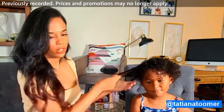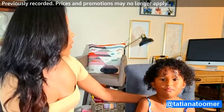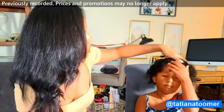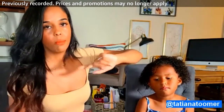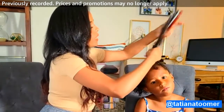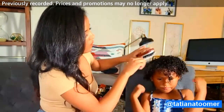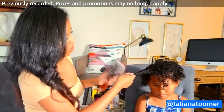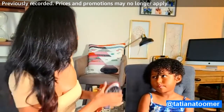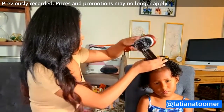Again, you can see her hair is super curly, super bouncy, really healthy. And I've actually found that ever since we switched over to using Mielle hair products, her hair has become even healthier than it was before. I really believe it's because of the ingredients that they choose to use in it. So again, we're just detangling her hair. We had no issues getting the tangles out. Very, very easy to comb through.